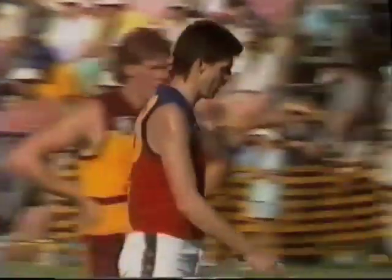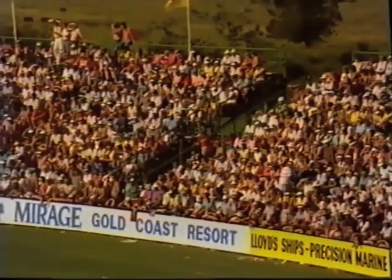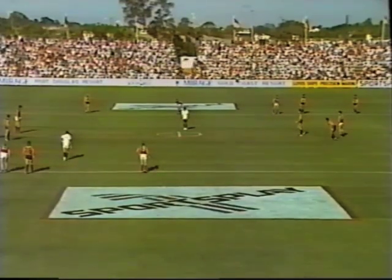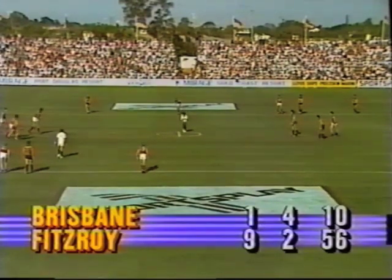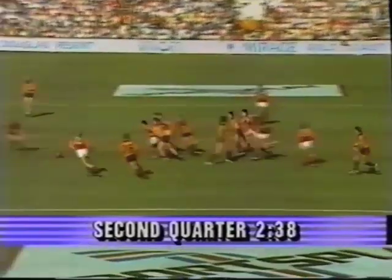This is the most worrying time for the Brisbane Bears and Peter Knights. They must get this next goal. They cannot afford Fitzroy to put another goal on the board. The crowd a little quiet and a little bit shocked, I think, at the fact that Fitzroy have kicked two goals in 2 minutes into the second quarter. Actually, looking at the flags, I think the Bears may be a little bit unlucky. I think the breeze may have swung around and is coming across the ground at the moment.